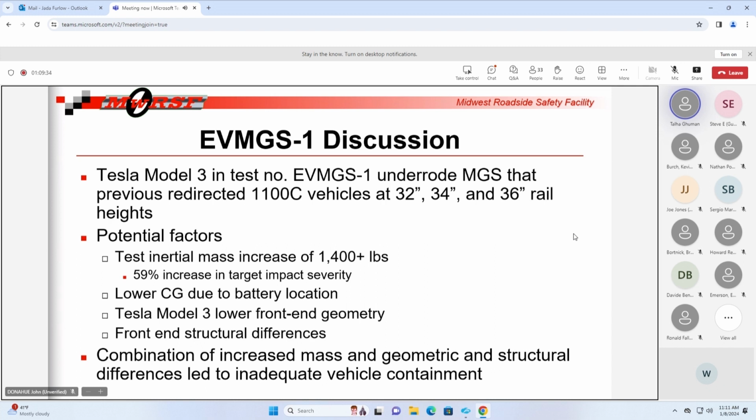What about 12-inch and 8-inch? We used 12-inch on all the Kias and 8-inch on the Tesla. You think any difference? I don't think that makes a huge difference. If anything, the taller, the deeper block out tends to hold the rail up longer. So as far as that goes, I don't think it would actually hurt us in terms of containment here, but it's a good question. Thank you.